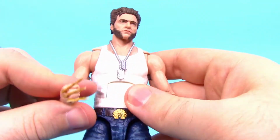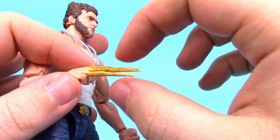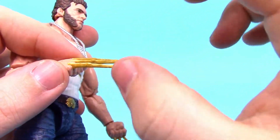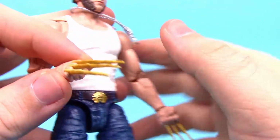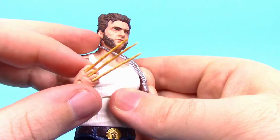And then as mentioned already, the biggest thing with this is that he's got his bone claws, which are really weird. They feel really thin and flimsy, so I feel these could break really easily. The material just feels really weird, like they could easily break, and I don't trust them too well, so I have to be definitely careful with the bone claws. But it still looks really cool though.